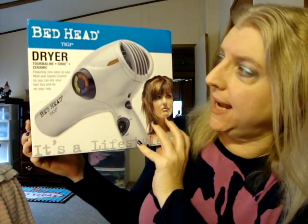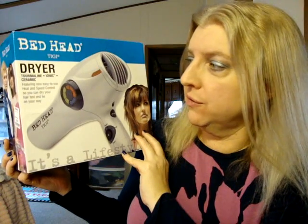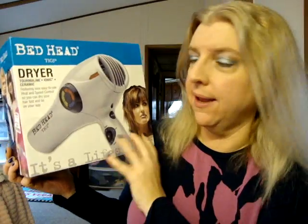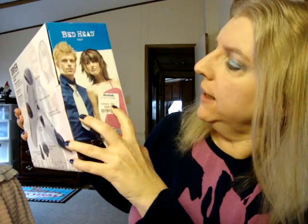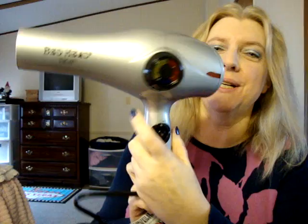And it's a Bedhead by TG dryer, tourmaline, ionic, ceramic, featuring new easy-to-use heat and speed control, so you can dry your hair fast and be on your way. And on the back they just show you the attachments that come with it and what it looks like. It was originally $58, and I got it for $29.99. So that was a good deal. And I just used it for the first time a few minutes ago, and I love it. And here's what it looks like.